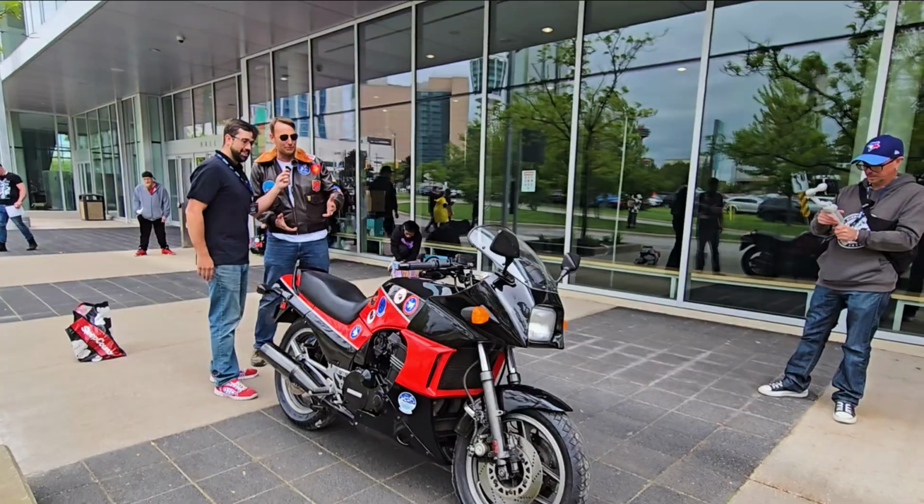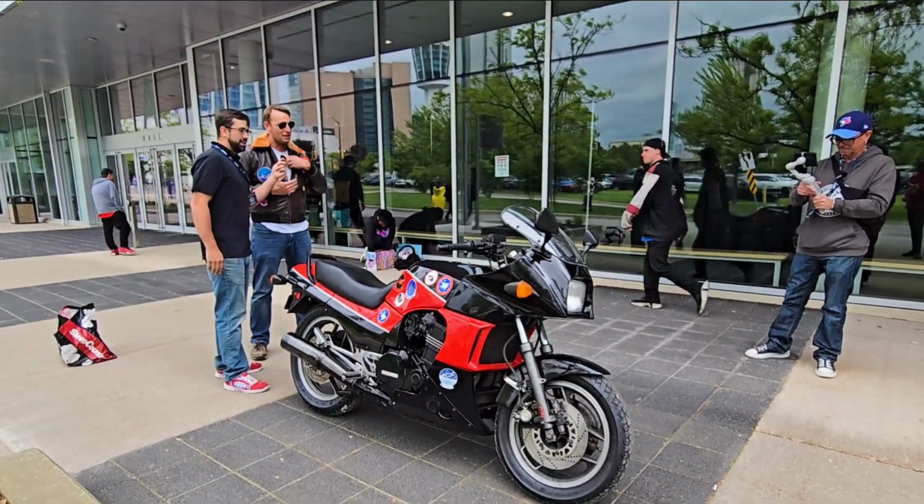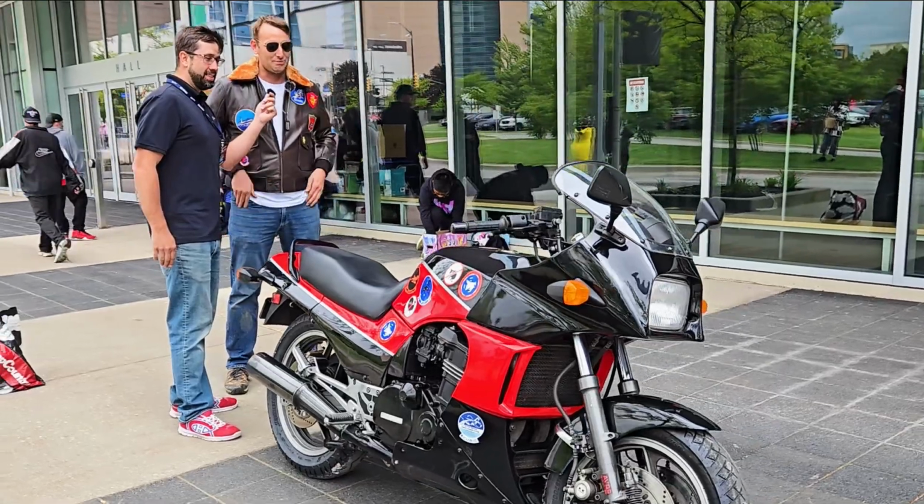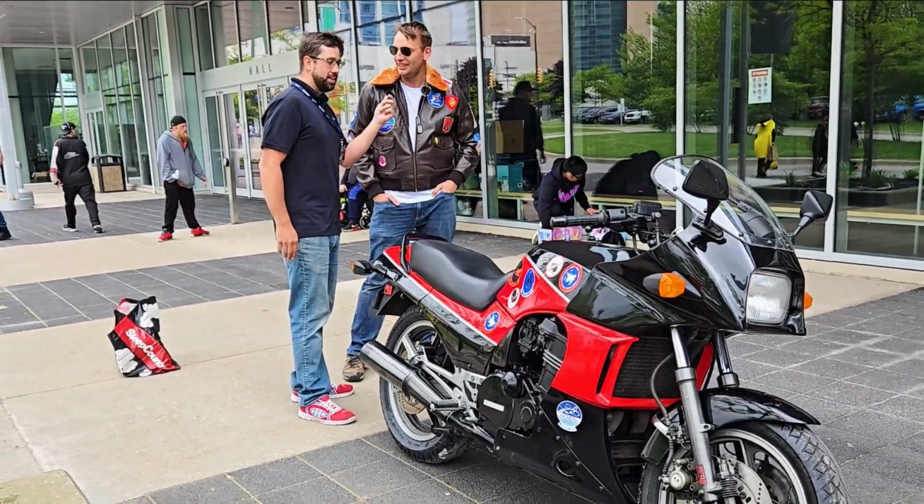You can't have the bike without the jacket. You can't have the jacket without the glasses or the dog tags. So it's a whole ensemble, and yeah, it's just my little piece of 80s movie nostalgia.